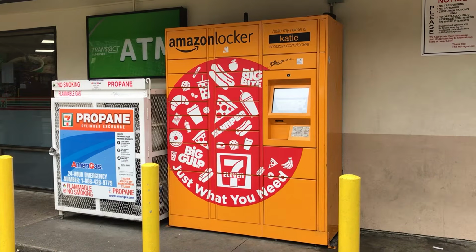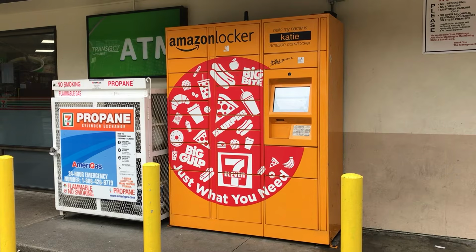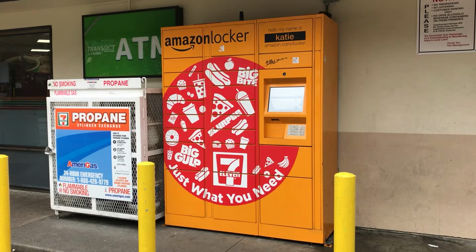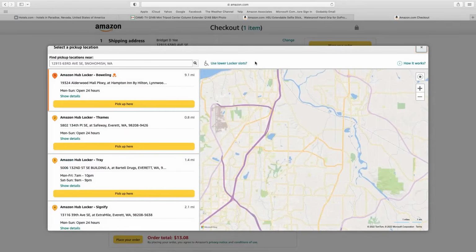In this short video, I'll show you how Amazon lockers work. That way you'll have a safer delivery option as opposed to receiving packages at your home. Orders delivered to an Amazon locker helps prevent your packages from getting stolen right from your front door. To utilize this service, just choose Amazon Locker Delivery when you place your order.